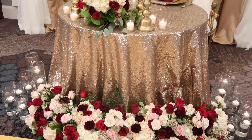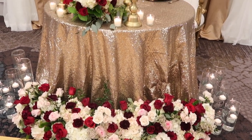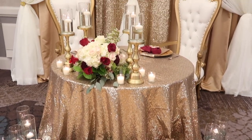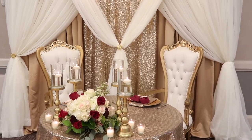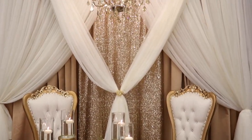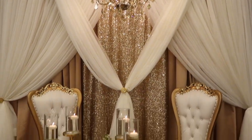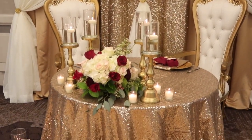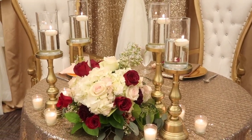But I just absolutely love this backdrop. It was so clean. It was so crisp. It was timeless. Again, I feel like if I looked at these pictures 10 years from now, I would still love this wedding. And I think that's the important thing to remember when you're doing backdrops. You want to create something that is timeless for you and for your clientele.